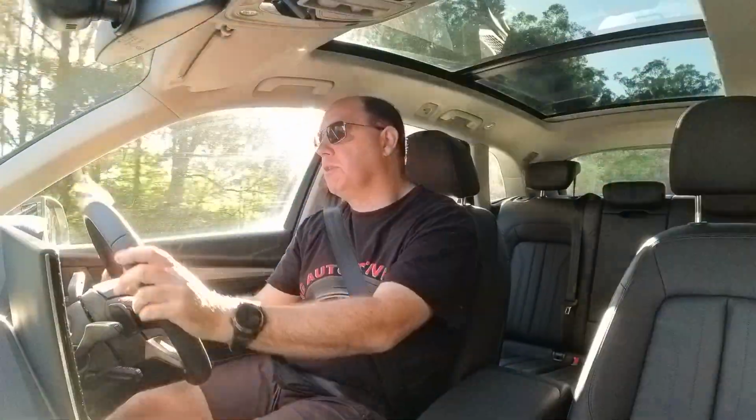Steering's good. Seems to be light, it's just in comfort mode at the moment. If we go into dynamic mode, we'll see how the engine performs.